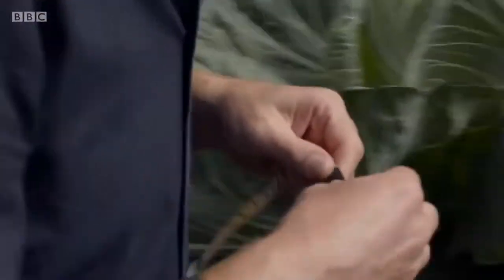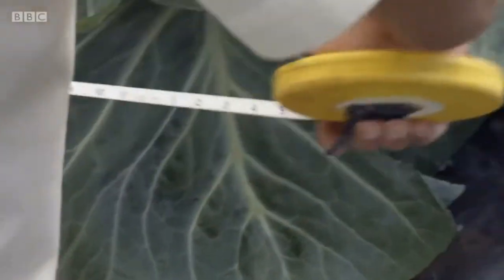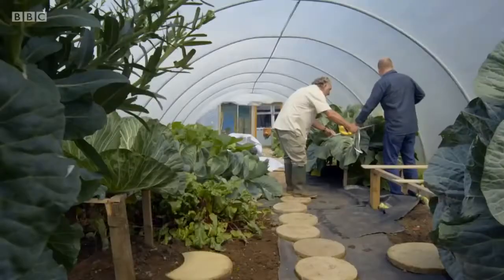Should we have a little measure of them? It's not about size, it's all about weight. I'm estimating 70, 80 pounds. 70, 80 pounds? Yes. 14 and a half feet in circumference.